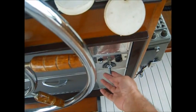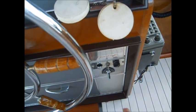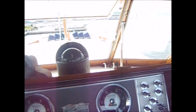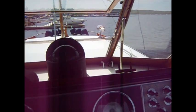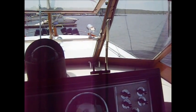Down here we have some more switch gear. This particular one, the long joystick, is to control the trim tabs, and this trio of switches here controls the spotlight. So it's both a spotlight and a floodlight, and it's remote controlled. It's got a joystick to enable it to go up and down and all around. I usually park it in this position so that I can make sure that it's turned off.